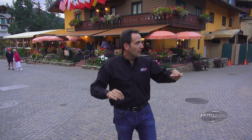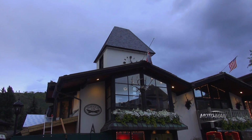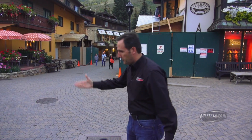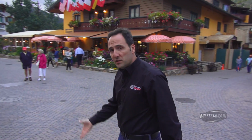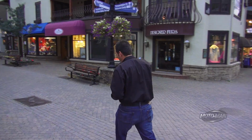And just as an aside here, speaking of design, this is one of the things you see on a postcard, like that bridge, the clock tower in the middle of Vail Village, and this, as you can see, all cobblestone, is, the Germans would say, a Fußgängerzone, a pedestrian zone. Now let's head back up this way to go to the side of the mountain.